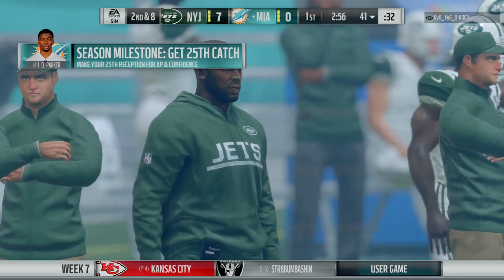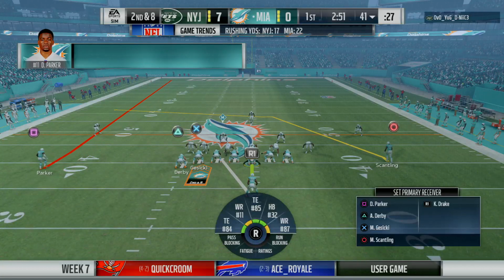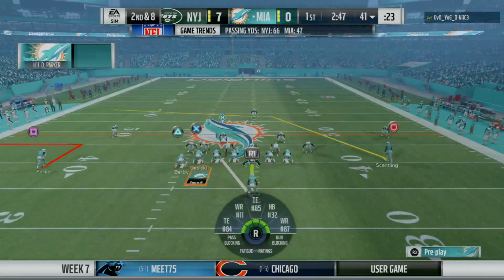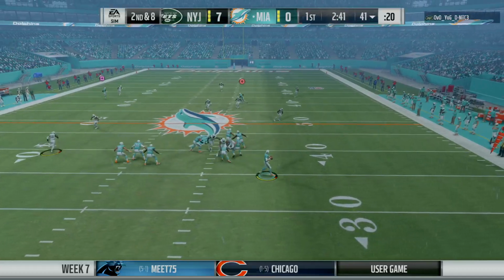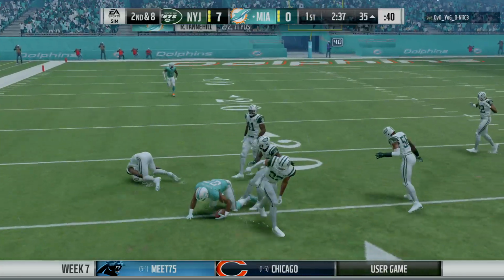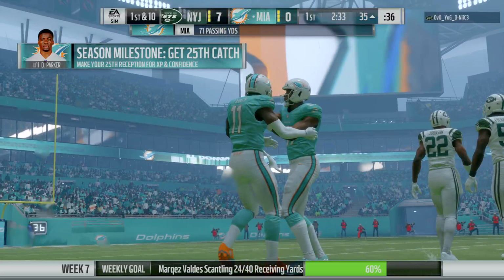Well, he was looking for some running room, and there wasn't a whole lot of it there on that play. I think he was lucky to get a couple of yards out of it, because those defenders were rallying to the football pretty quickly. They'll fake the handoff. Now Tannehill. Oh, he's got a man wide open, complete. That one goes for 24 yards.